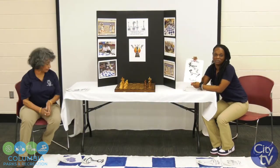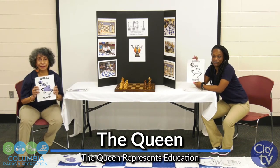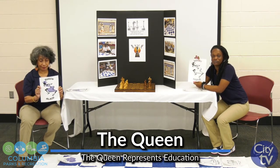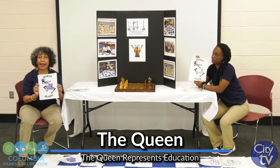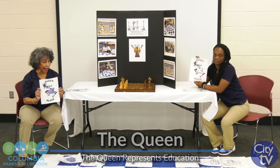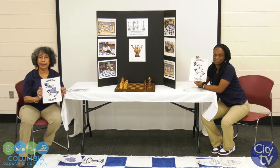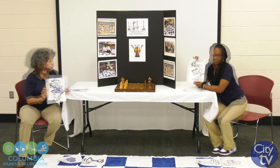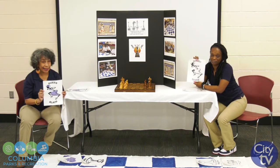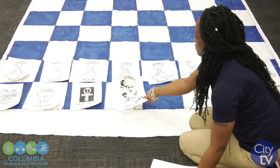Our next piece will be the queen piece. The queen is the strongest piece on the board, and she represents education. And education is essential because it gives us strength when we're out there for the strategy of life. We are now going to place the strongest piece, only one, the queen, on the board.